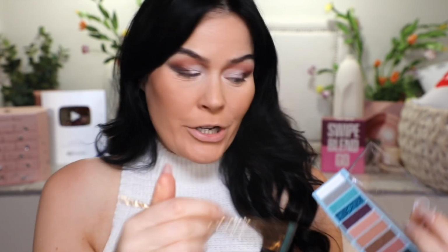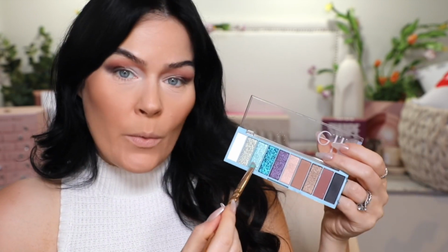All right, now let's try one of these glitter shades. Look at that. That is so pretty. This is why I wanted this palette. When I saw that color right there, baby blue shimmer, I was like, give me all the baby blue shimmers. And so I'm gonna go ahead and just put that now on top of the white. Oh, look at that. Oh my goodness, you guys.